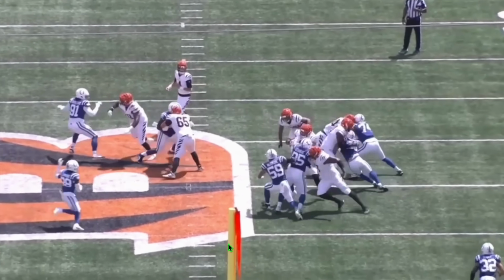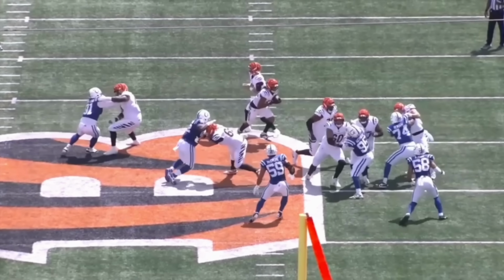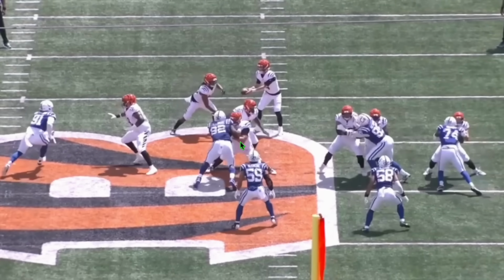Let's go back to the very beginning, just kind of break all this down. So you can see not incredibly well blocked, not a good double team at all right there. You can see the tight end doesn't do particularly well either. Really narrow hole. Give credit to Rivers here to navigate all this trash, right?